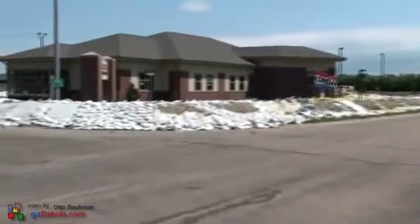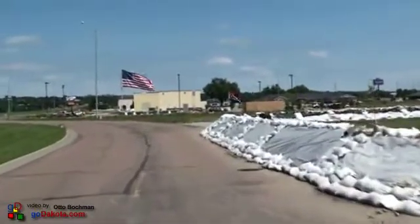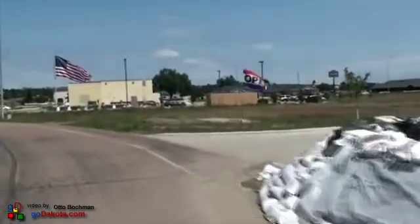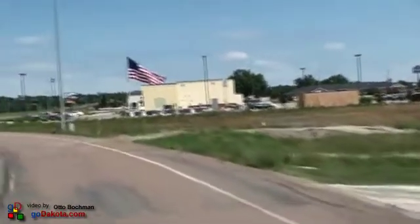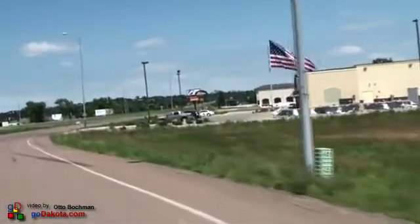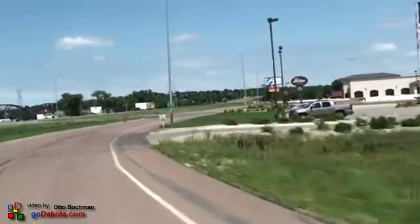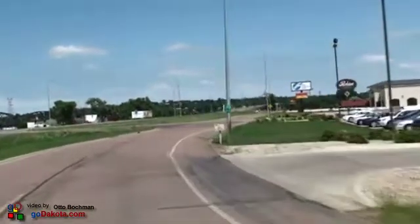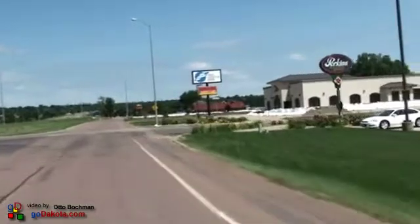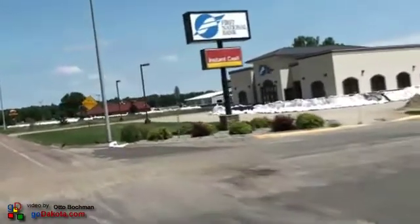As you drive into Pierre, you begin to see the sandbagging that's been done. It's kind of a strange sight, kind of a strange feeling as you drive down the various streets in Pierre and Fort Pierre to see these sandbags. Luckily, water has not risen high enough in this area that these businesses have been affected. Well, they've been affected. Obviously, they've had to sandbag in preparation for what might happen.